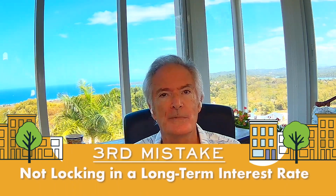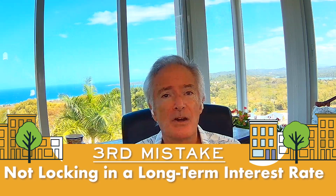Okay, let's get into critical mistake to avoid when buying a multifamily property number 3. Not locking in a long-term interest rate. Oh my God, I know the pain from this one. I just lost too many loans on multifamily purchases during the last year because of rates skyrocketing. And you absolutely do not want to make a mistake on this one.